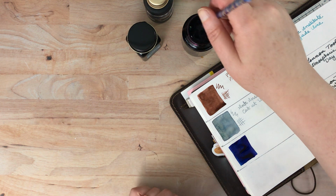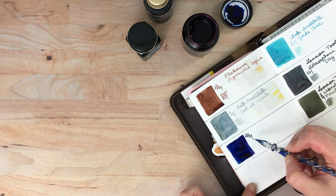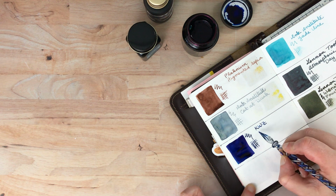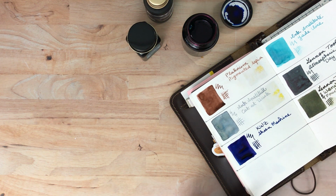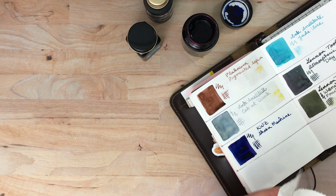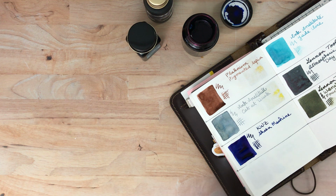All right, so let's go to the glass dip pen. Wow, that is going to stain pretty much anything it's in. So this is KWZ Sheen Machine. And they've come out with another one now. So they have two Sheen Machines. Sheen Machine, which is this one, and then a Sheen Machine number 2. And I can't really remember now what the difference was between the two. I think the other one might be a little less bright blue than this one. But yeah, so I have to be careful which pen I put this in.